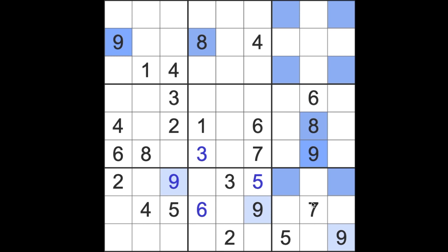Don't know. Can't quite see how that resolves anything. I can see obviously 9 is limited to these 2 squares, but 8s are still possible in 4 squares as it stands, because 8 could be in either of these 2 squares down here.